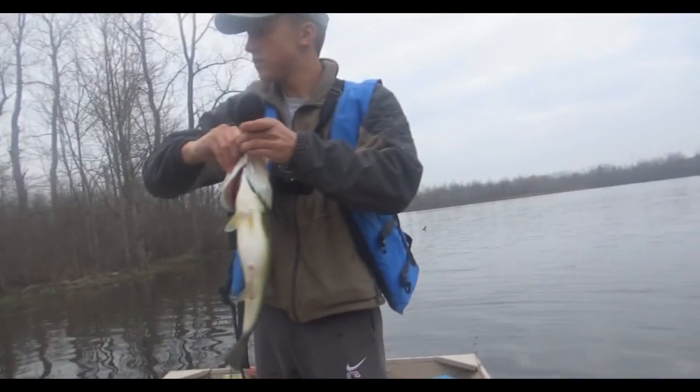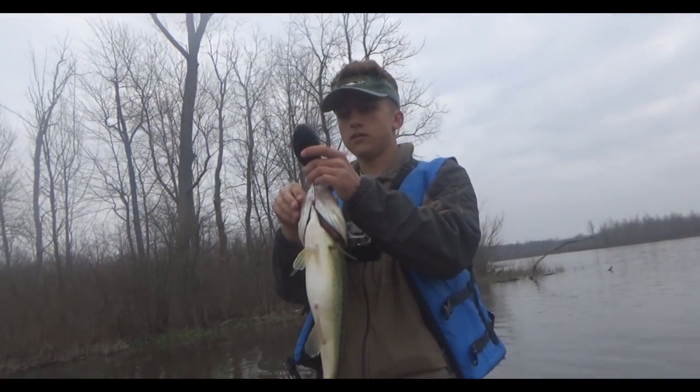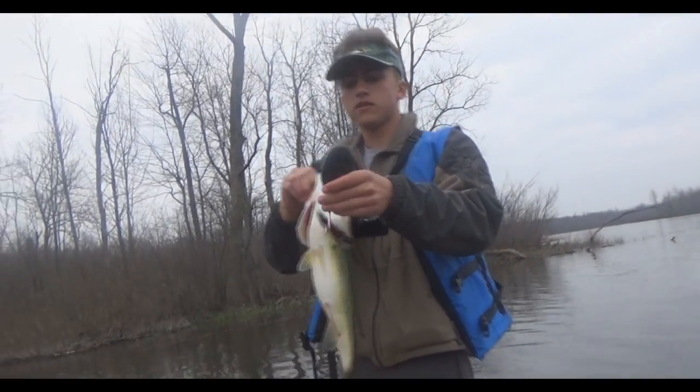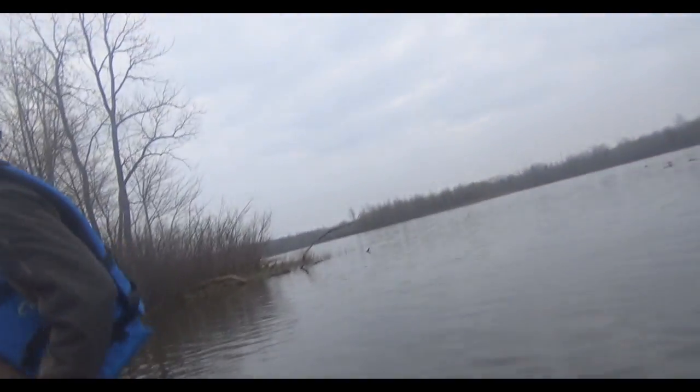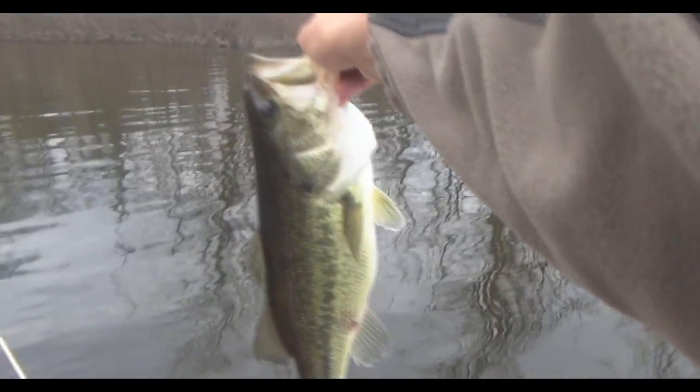Alright, I'll show them the official log. Official weight. Okay. 2.13 pounds, baby. Let's go. Let's get a picture. Guys, nice little 3-pounder, almost 2.14 pounds, pretty much 3-pounders, but let's get the release.